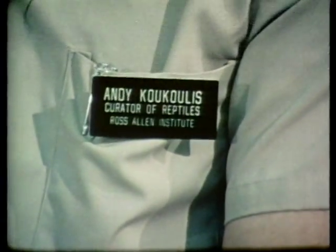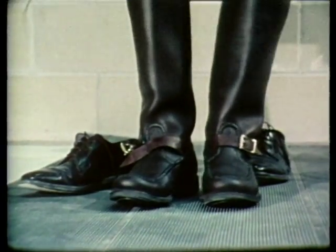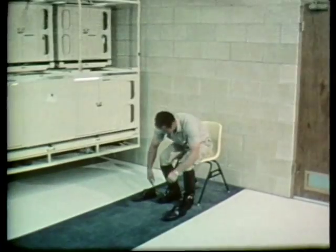Poisonous snakes from all over the United States and 11 foreign countries are kept at the Ross Allen Institute in Florida. Curator Andy Koukoulis is an expert at handling them. But before going to work, he puts on his snake boots. These are made from extra heavy leather, which the rattler's fangs cannot penetrate.